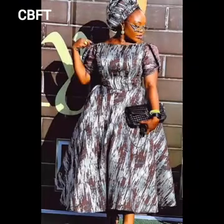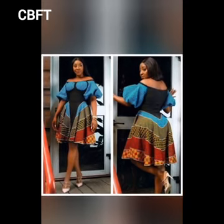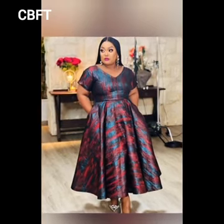In today's video, you will be seeing lovely designs of African print fashion styles. These styles are just super uniquely designed. Take a look at this corset design of midi gown style. This is another beautiful midi gown style. It's beautiful. It's a V-neck shaped design.